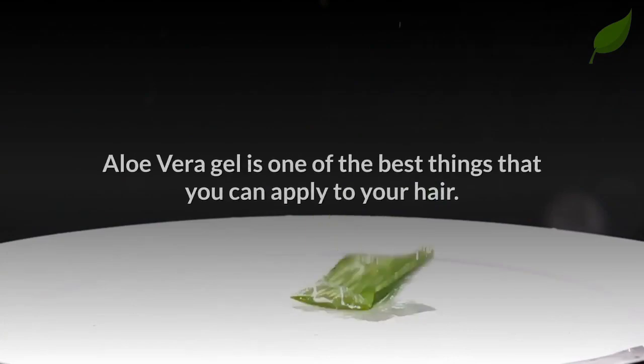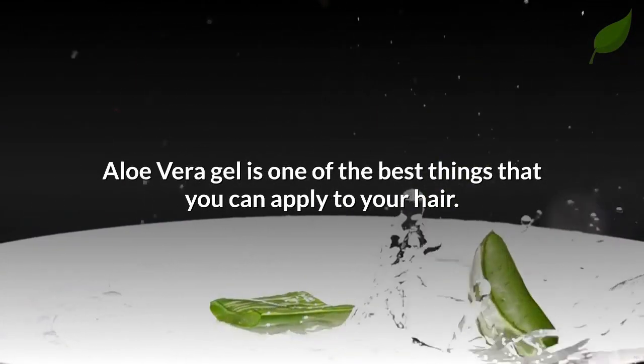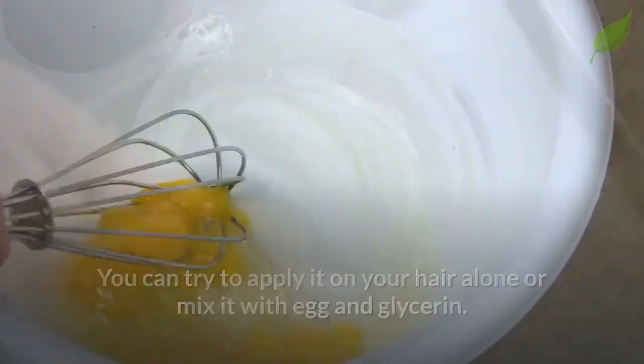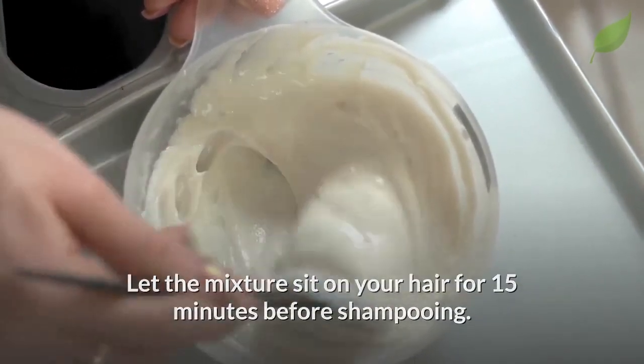Number 3. Aloe Vera. Aloe Vera gel is one of the best things that you can apply to your hair. It acts as a thickening agent. You can try to apply it on your hair alone or mix it with egg and glycerin. Let the mixture sit on your hair for 15 minutes before shampooing.